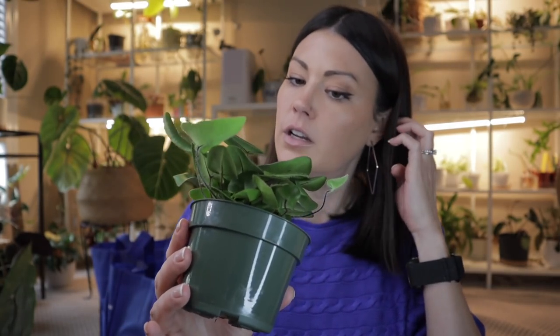Fabulous, fabulous fern, terrific plant. 10 out of 10 recommend. Again, this is my third time. Clearly, I freaking love this plant. So I'll keep you guys updated.